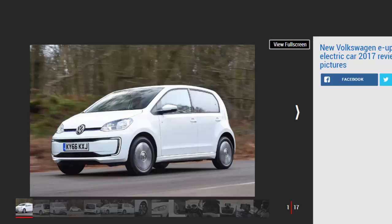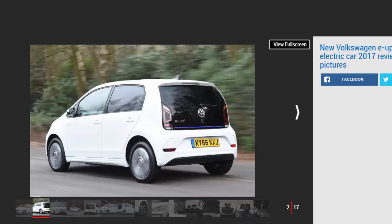That means the petrol-powered up models will make the most sense for the most people. If you're set on a small electric car, it's still a top choice but it's quite expensive, so a Renault Zoe is a more cost-effective buy. In its favor, the up remains more fun to drive than the Renault and the subtle styling appeals more to our eyes, too. Volkswagen's updated up range is now available in the UK, including this, the all-electric e-up.